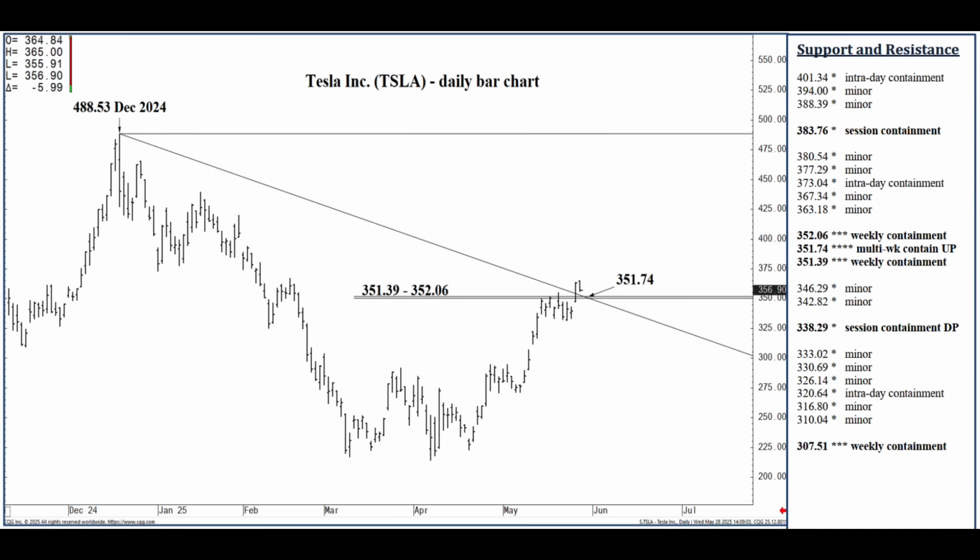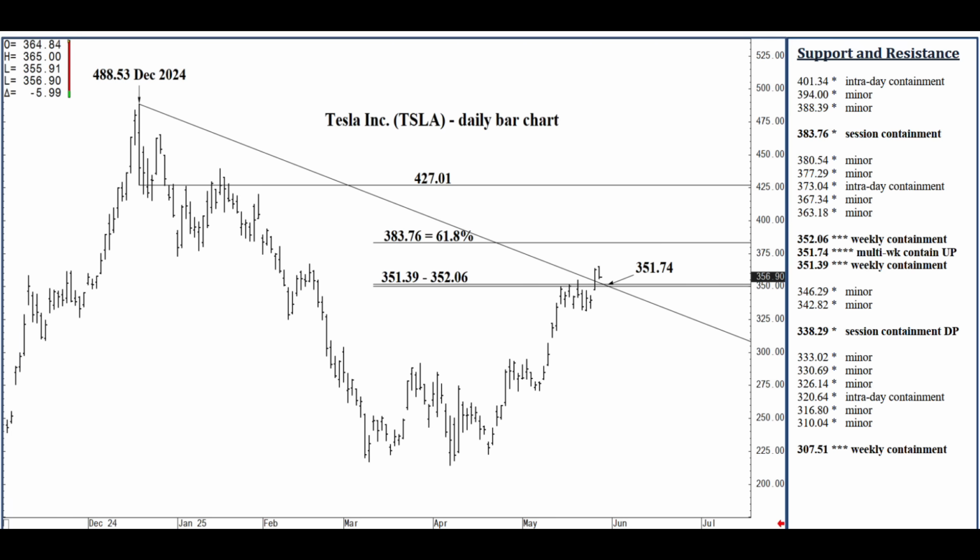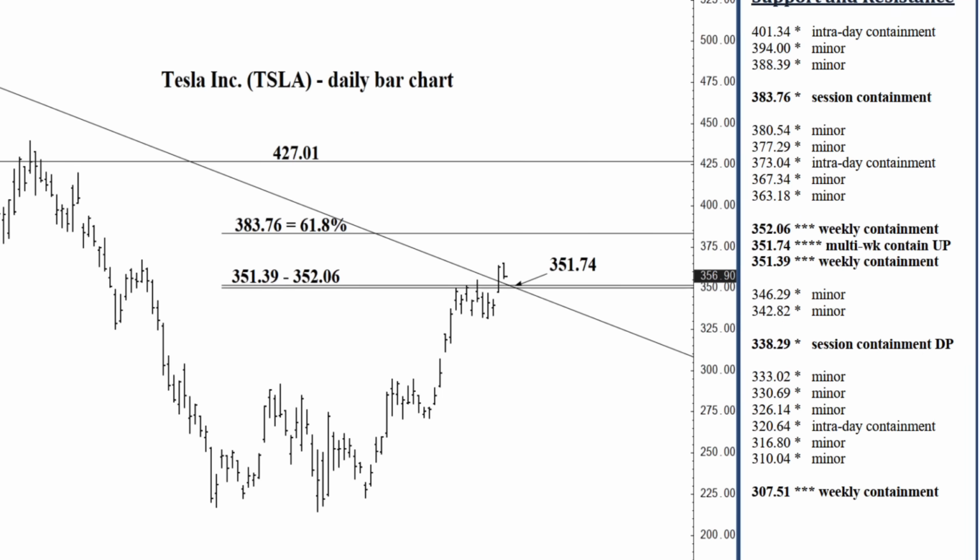So this is an important area, able to contain selling, really not only through June, but even perhaps through the rest of the year, and above which, on the daily chart, we have a 5/8 upside Fibonacci that is still a 3 to 5 day objective at 383.76.